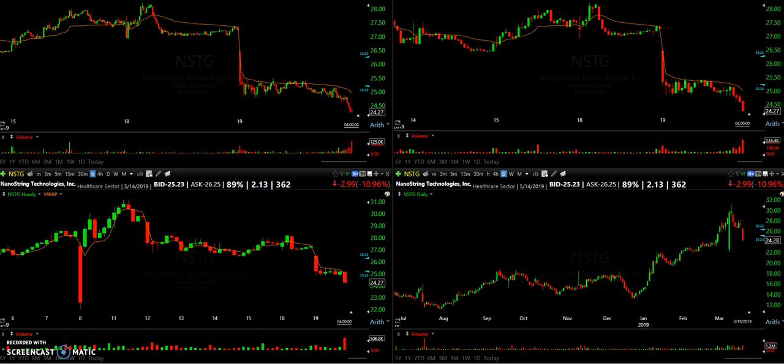NSTG gapped down yesterday morning, and it closed at the low of the day. So that gives us a nice day two continuation. It has maybe a point and a half to 2 points left. I don't want to see much movement in the open. I want a nice slow open, test the low of yesterday, and then if it cracks that low, I'm going to scale in.